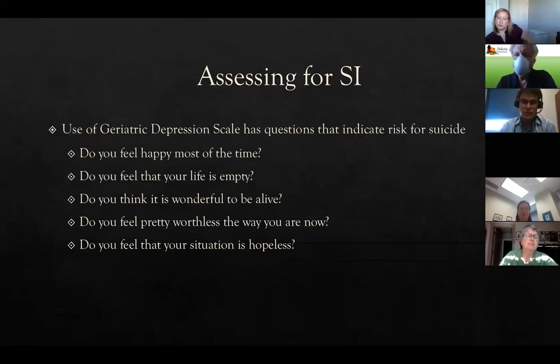So assessing for suicidal ideation, use the geriatric depression scale, which actually has some key questions that may make you think that they are suicidal. Obviously, on the PHQ-9, the last question is kind of the suicidal question. But on the geriatric depression scale, do you feel happy most of the time? That might be something that clues you in, just as with this patient, right? He said he didn't feel happy very often. He felt like his life was empty. And so those two things can clue you in that maybe there's suicidal ideation, and maybe you should ask that question directly.